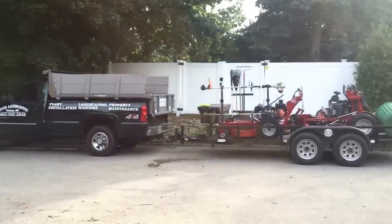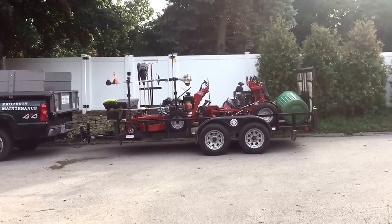Let's get mowing. Got mowing tomorrow, so gotta get ready.